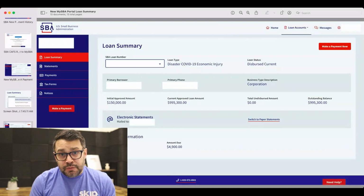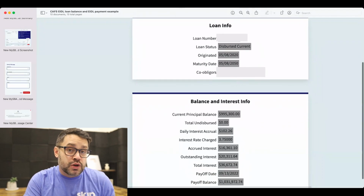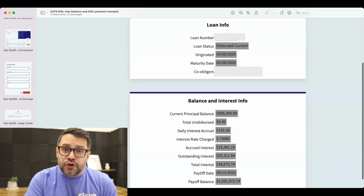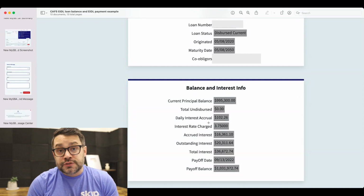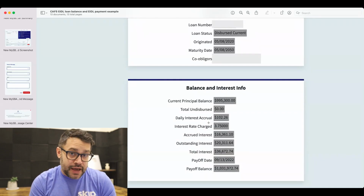However, some information has been taken away from the old dashboard, which I personally think was quite helpful. Let me share what those are. On the new system, you can't see the loan origination date or the maturity date. That's useful to keep in mind. You also, as far as I can tell, cannot see the interest accrued. That was front and center on the CAFS dashboard.